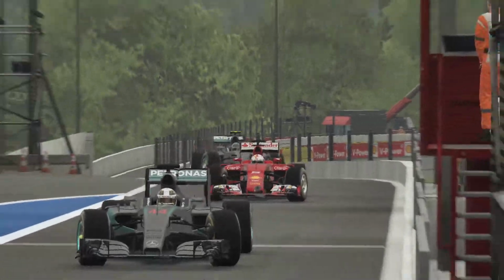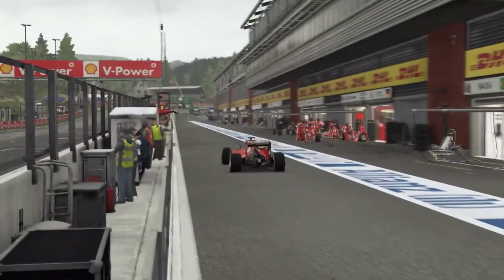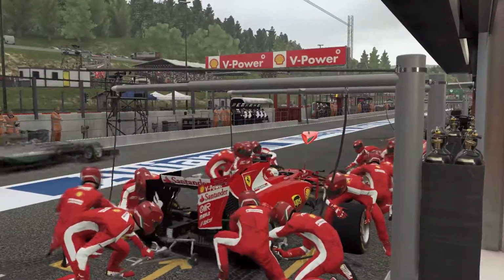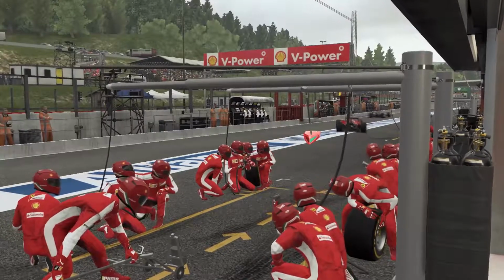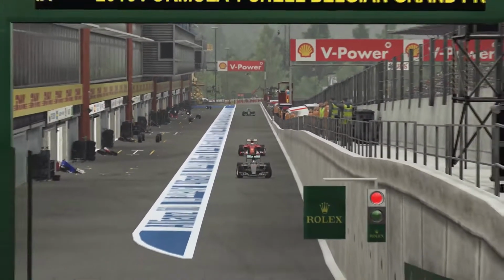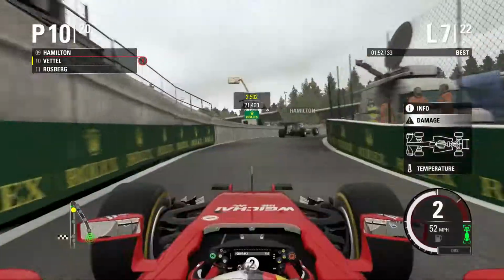And interestingly, Nico Rosberg coming in as well, so Mercedes opting to double stack, a very interesting decision for Mercedes. It's going to cost Nico Rosberg a huge amount of time as Vettel fits his option tyres on. Lewis Hamilton rejoins ahead of Vettel, so he stays in what should be the lead after Kimi Raikkonen makes his pit stop. And there we go, exiting the pit lane now.